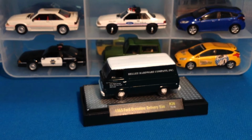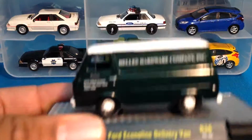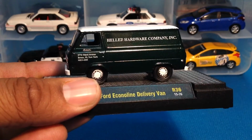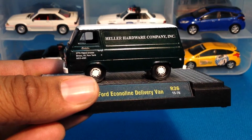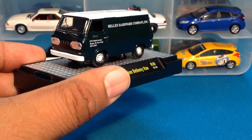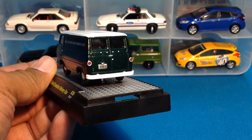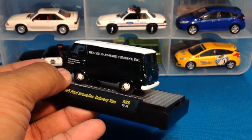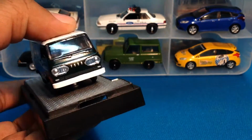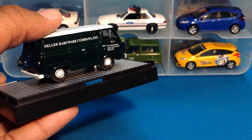And let's take a look at this beauty. Really love green, you guys. One of my favorite car colors for sure is green. And this van just looks so realistic. And that's what I like about M2. Their toolings, if you look at the way they catch the light, it's so much different than anyone else. These look more like miniature replicas.